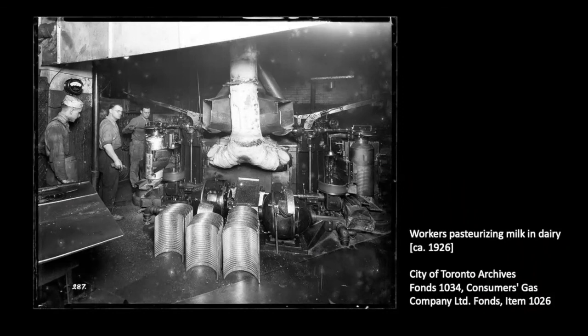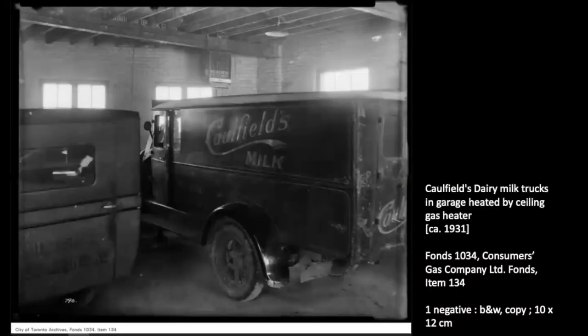This is a shot that we don't know a ton about. We don't know exactly what dairy this is, but it is a really special shot, an early shot of pasteurization in the city. It's taken from the Consumers Gas Company. So again, the subject is the gas fittings that you see here.